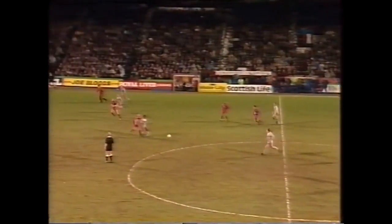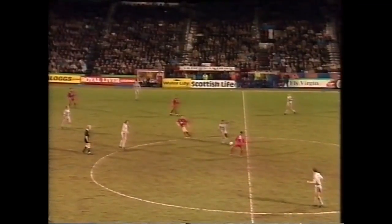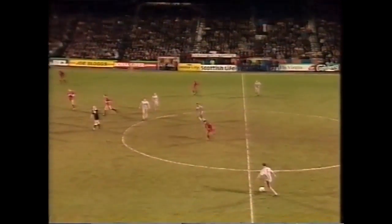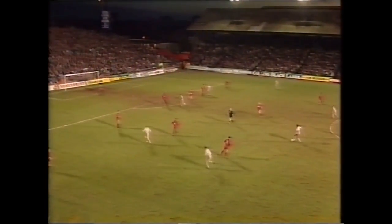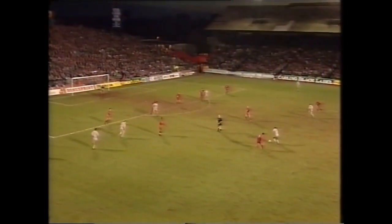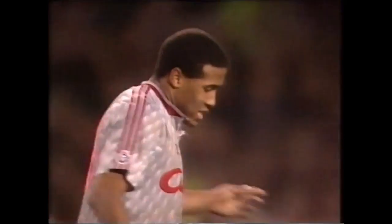Nicol. Barnes. Gillespie to Barnes. Oh, too high once again. Closes his eyes in resignation there, and another chance goes away for Liverpool.